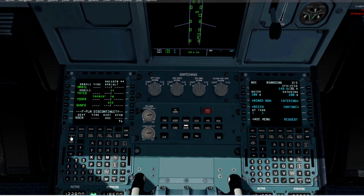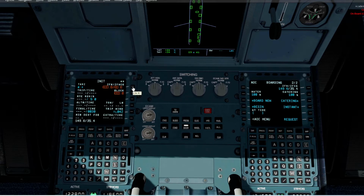Back to the INIT B, and let's drop in there our zero fuel weight and zero fuel weight center of gravity. Block fuel, just line selecting these, it pops it in, then it changes to init fuel prediction. So, zero fuel weight, yes. Okay.